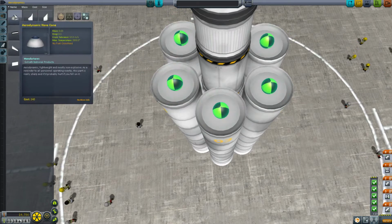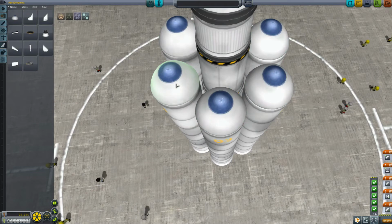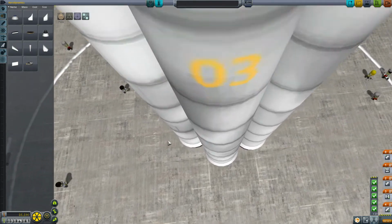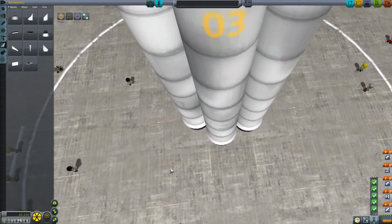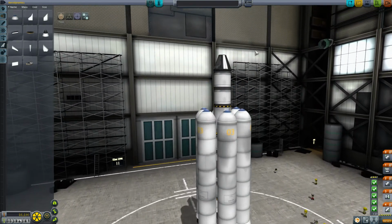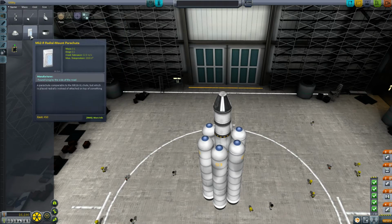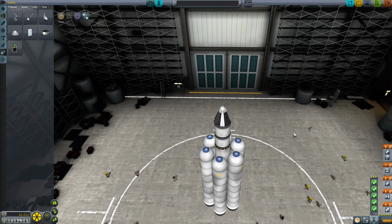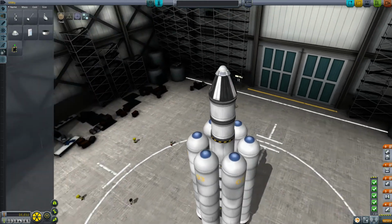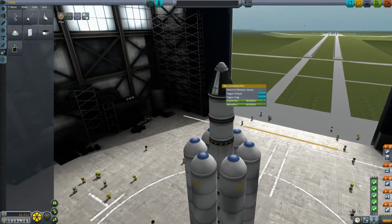Small nose cone. We don't want a small nose cone. A normal sized nose cone. That should be good. Might just help with the aerodynamics a little bit. I'm not entirely sure. It might not. I'll zoom out. There we go. And scroll up. Okay, so this is what we've got. And to be honest, I quite like the look of it. It's not looking too shabby. Not bad at all.